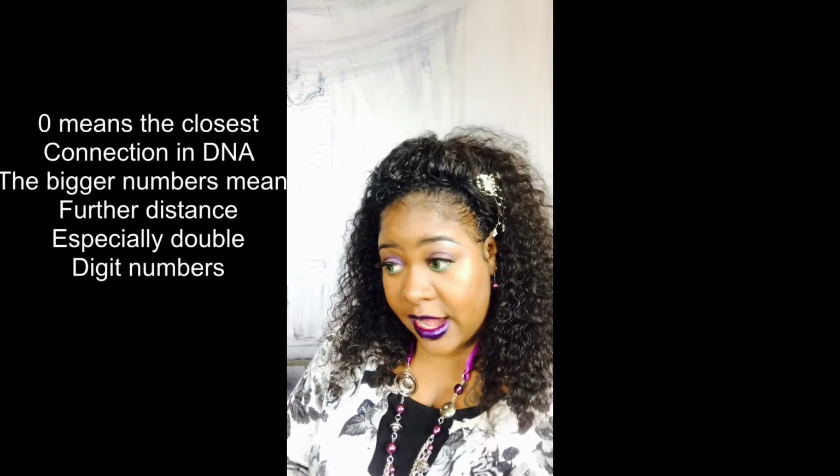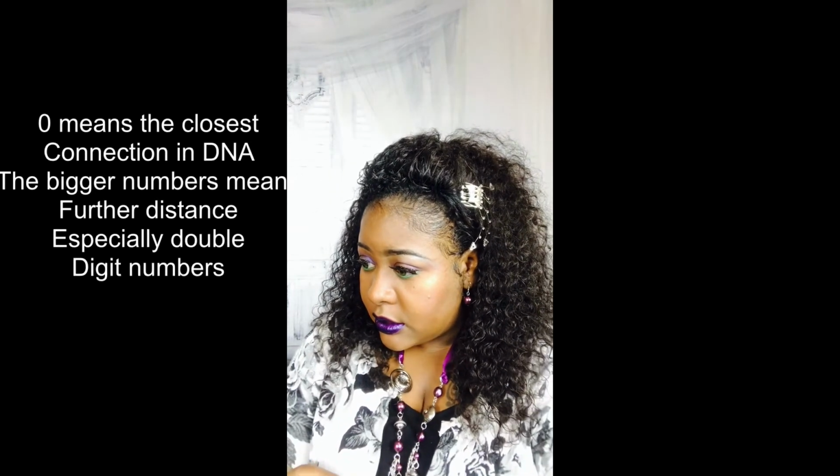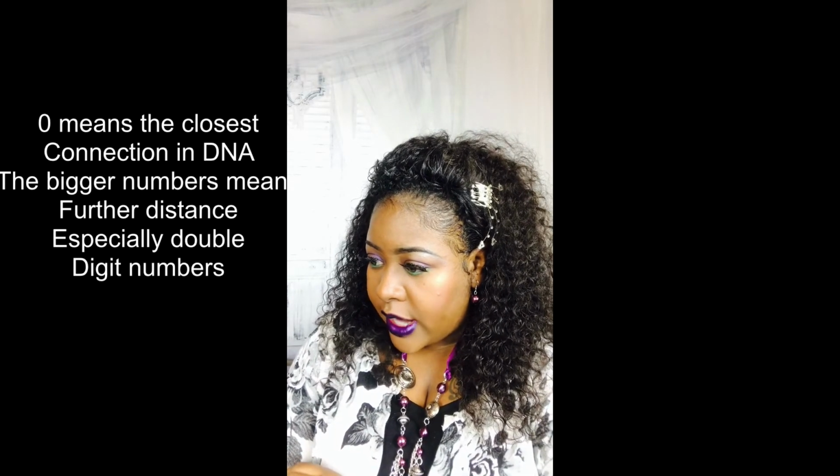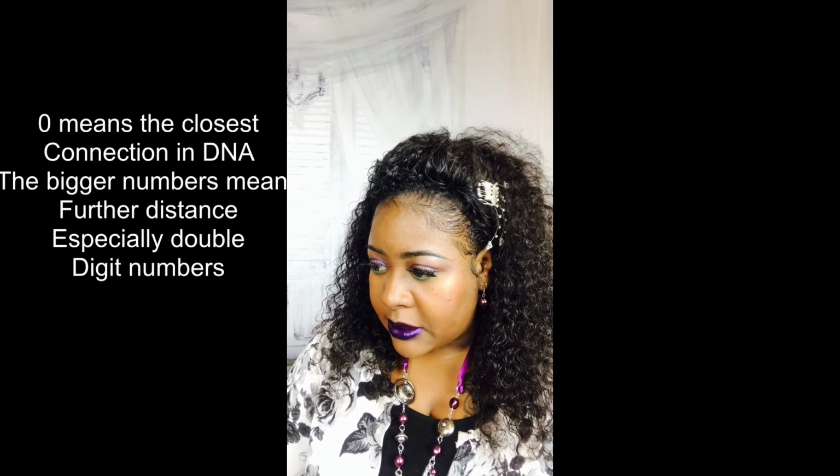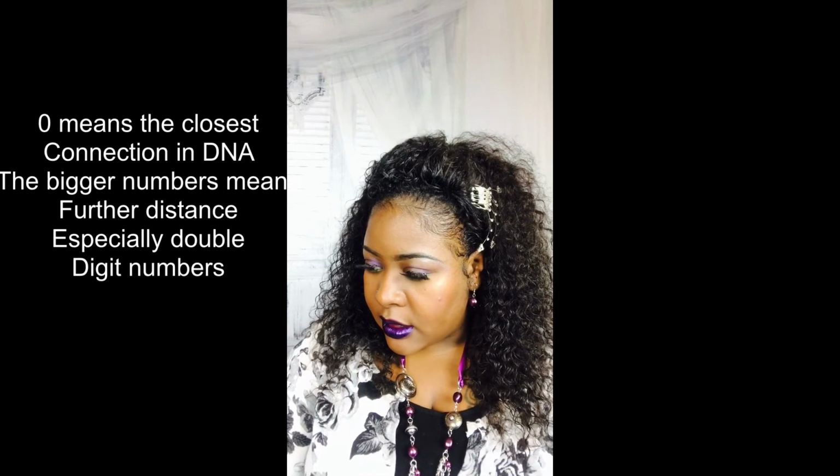I'm going to read another test result that I got. African Caribbean at 5. Dominican came up again at 2.74, which is very close. Romanian came up at 2.85, and British came up at 2.8, which is very close. Again, these are not percentages, but it is basically showing how closely related my DNA is to the rest of these populations, which means that we share ancestry.